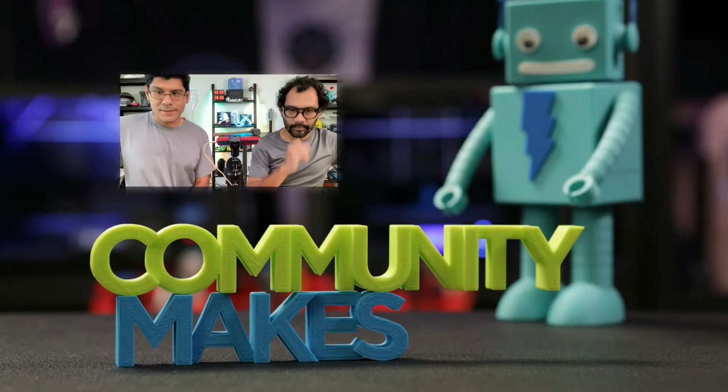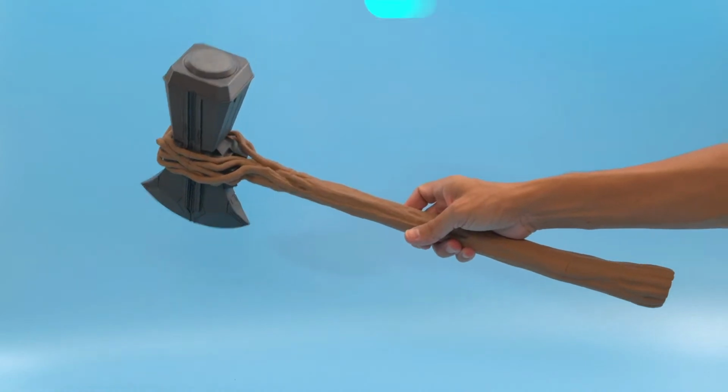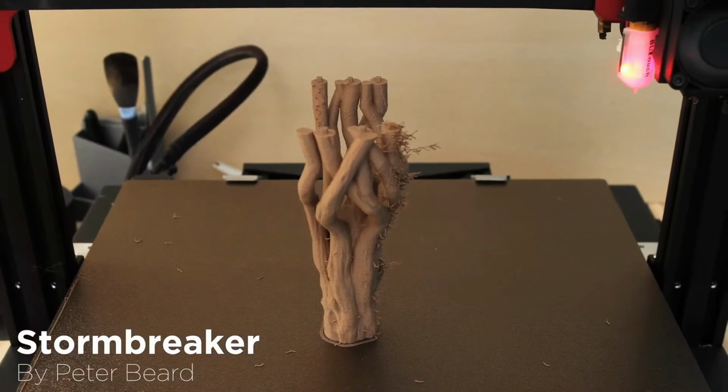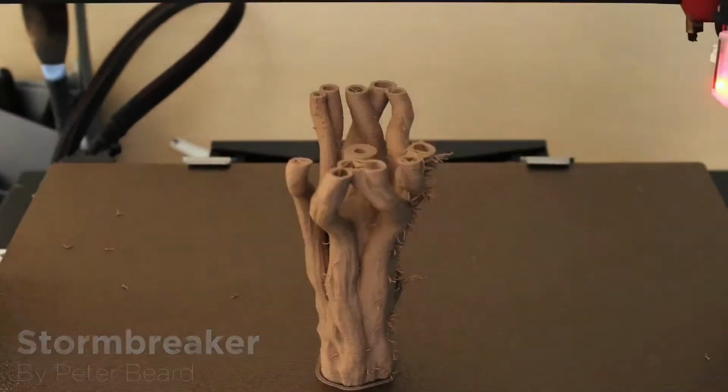Yeah, let's check them out. All right, so this week's Tuesday. Every Tuesday we find something, we 3D print it, we do a time lapse. This week is the epic prop designed by Peter Beard. This is the Stormbreaker from the Marvel movies.